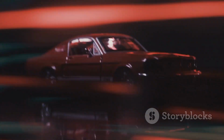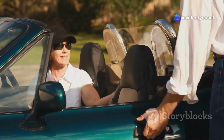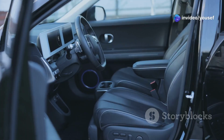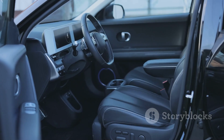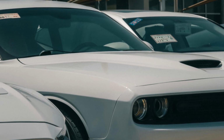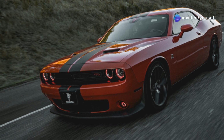It's not just about raw power. Dodge has done a fantastic job of making this car surprisingly livable for everyday driving. The ride is comfortable, the interior is spacious, and it's packed with modern technology. And let's be honest, the Challenger's design is just plain cool. It's big, it's bold, and it has a presence that's hard to ignore.